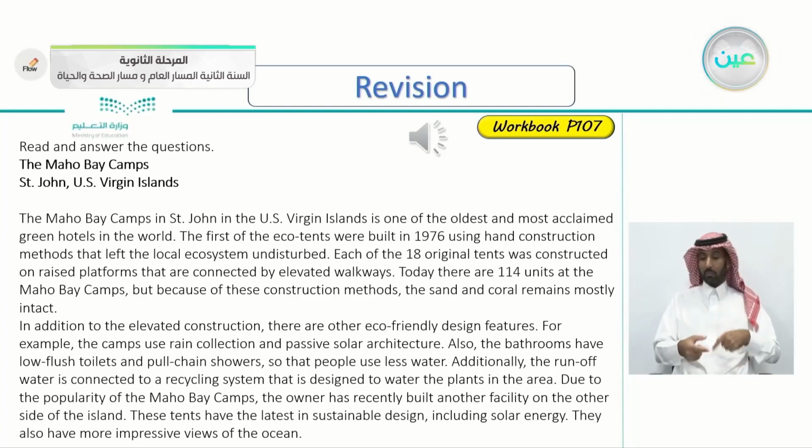Due to the popularity of the Maho Bay Camps, the owner has recently built another facility on the other side of the island. These tents have the latest in sustainable design, including solar energy. They also have more impressive views of the ocean.